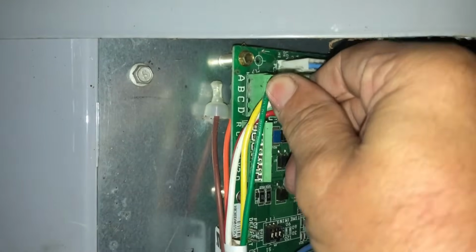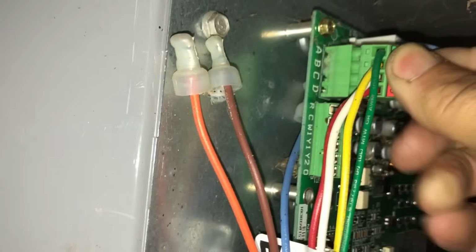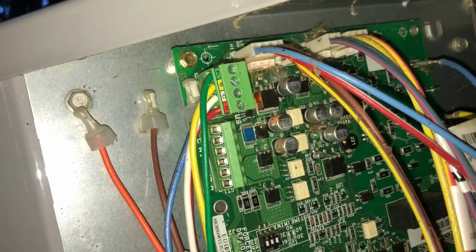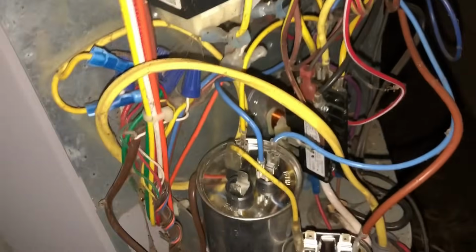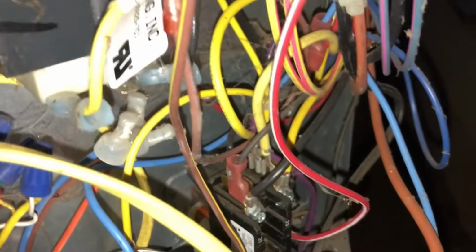All right, in order to clear this fault code, I believe all we have to do is pull the low voltage off for a minute. And then just put it right back on. And I believe the fault code clears. It looks like it does. And I do not have a USA made 45 by 7.5, so I'm going to have to mount these two things in here. First, let's see if the components will run.